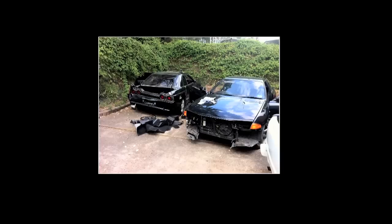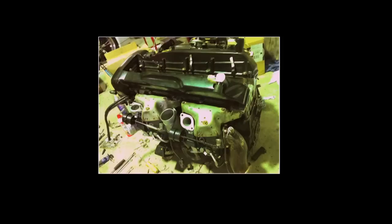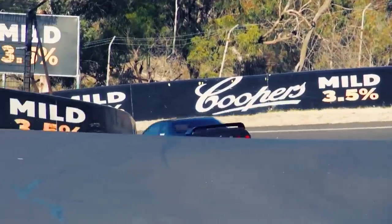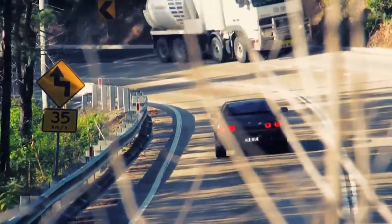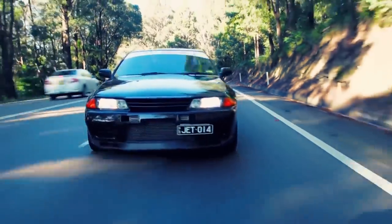A crashed R32 was purchased cheap that turned out to be a gold mine of parts, and one car was created with the best parts from both, and Project Budget Supercar was born. The aim was always to build a GTR with supercar performance on a modest budget, only changing what had to be changed, all while keeping the car looking fairly stock and having almost factory levels of drivability.